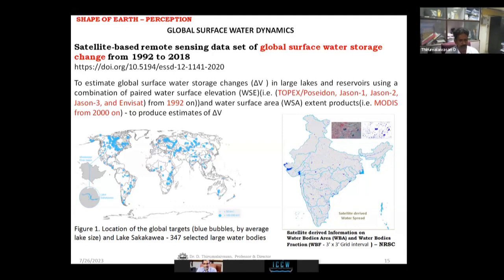And a lot of algorithms are available in the open domain where we can readily extract water bodies. For example, in our country, National Remote Sensing Center is there. And at national level, they extract water bodies once in 15 days. So every 15th day, how much water spread is there on the surface is known through satellite data. And water body fraction also is known. For example, our entire country is divided into a 3-minute by 3-minute grid. In each grid, how much water spread is there? That data is also made available by NRSC through the Bhuvan web portal.